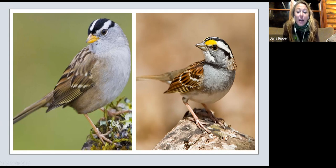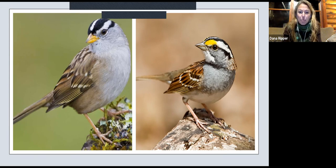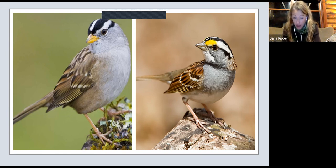Okay, some very, very common winter sparrows here in Missouri. These are great birds, I think, to practice your bird ID on, because a lot of times you can see them at the base of your feeders, right out in the open, eating seeds. They'll spend a pretty long time there and don't spook particularly easily. So you can get some good looks at the white-crowned sparrow on the left and the white-throated sparrow on the right.